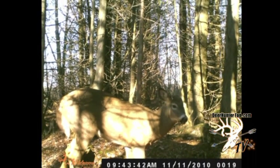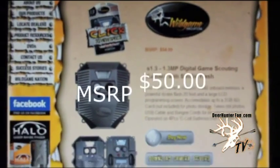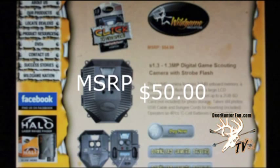Well, there you have it. A look at the Wildgame Innovations S1.3, a very good basic entry model trail camera.